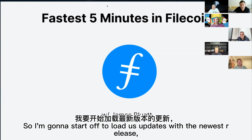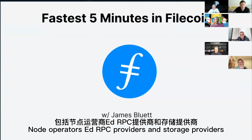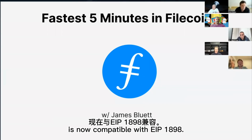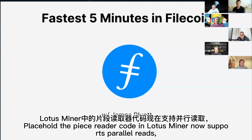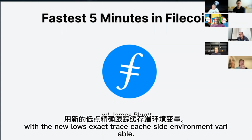So I'm going to start off for Lotus updates with the newest release candidate for Lotus. 1.23.3 was released last week. It includes numerous improvements and enhancements for node operators, RPC providers, and storage providers. A couple of the key highlights. Number one, the Ethereum-like RPC exposed by Lotus is now compatible with EIP 1898. Number two, this is going to make a few of you happy. The piece reader code in Lotus Miner now supports parallel reads, which has significantly sped up retrievals of smaller pieces of data. And number three, node operators are now able to configure execution trace cache size. Try and say that after a couple of beers. With the new Lotus exec trace cache size environment variable.